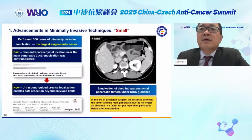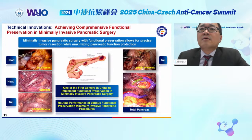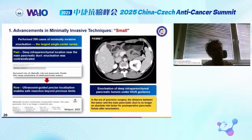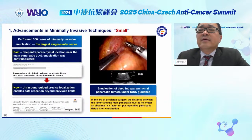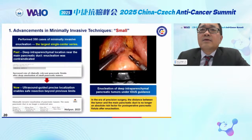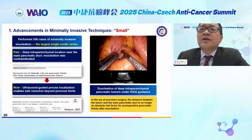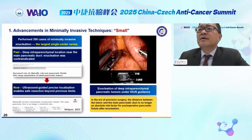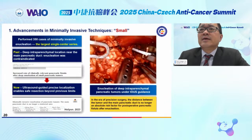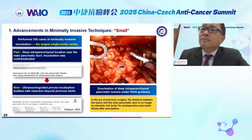You can see, we can use this for less common patients. We can call this minimally invasive technique small. You see the tumor is small, and we can also make the deep intraperitoneal location near the main pancreatic duct. We can find the very small tumor in the micro-invasive surgeries. And after the assessment of the pathological results, we can use local resection for these patients.